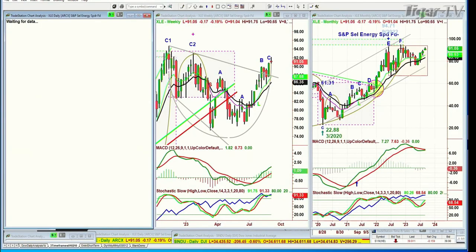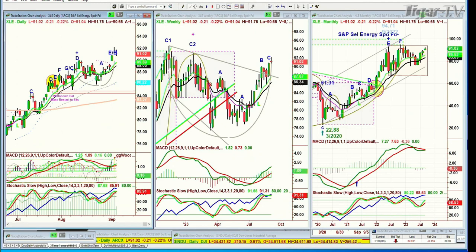And oh, another question came in. The XLE. The XLE is the S&P Select Spider ETF, and that is trading right now down 17 cents at 91.05. This is that breakout that we don't know. This is the alternate count. Same thing, the alternate count.